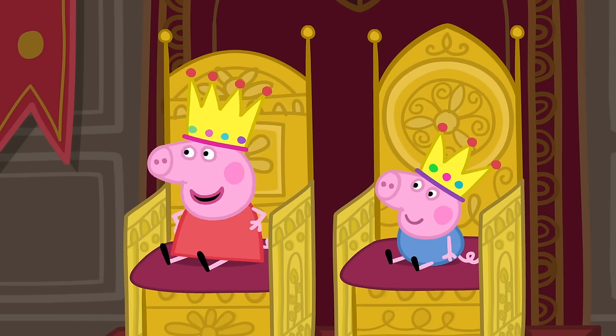The ferry has arrived in France. Remember, Daddy Pig, they might drive differently here. Oh, driving is driving, Mummy Pig. You see, it's just like driving at home. Hello there! Hello! Hello. Peppa and her family have arrived in Paris.